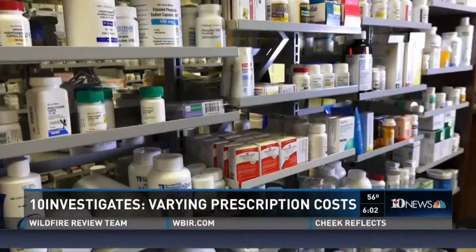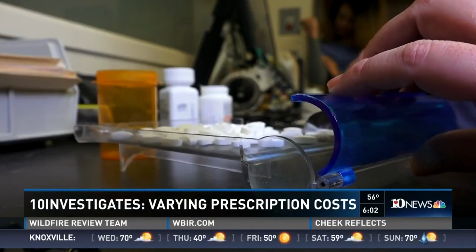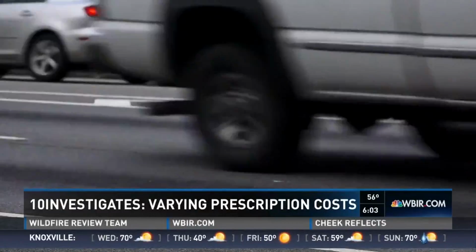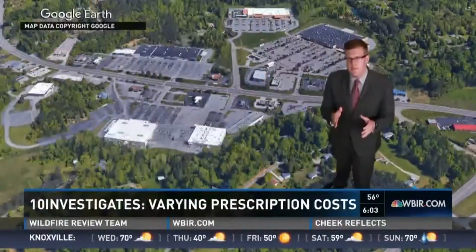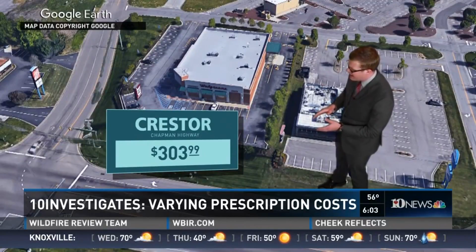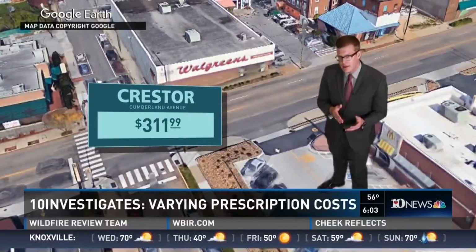So I think for patients, again, it's very difficult to understand what the price of a drug is going to be. Difficult because the cost can change week to week within the market. But we found the cash price doesn't just vary across time, but across town. And some of the most pronounced differences within one company were at Walgreens. Take Crestor, for example. We were quoted $303.99 on Chapman Highway, but $311.99 for the same drug on Cumberland Avenue.